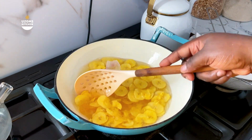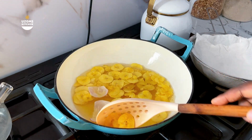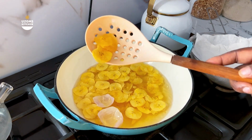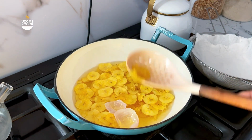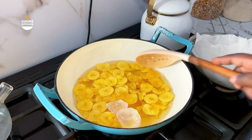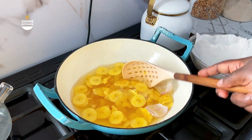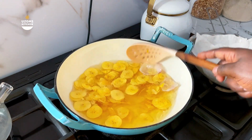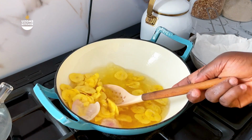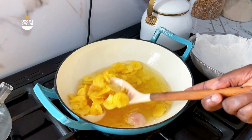So yes, I did add salt. I did not add sugar. Friends, if you get the right species of plantain, you wouldn't need to add sugar to your plantain chips. It will just add unnecessary overhead costs for you if you do it for commercial business. I hope I've really explained it. But if you have further questions on this, please ask me in the comment section. I would answer you.